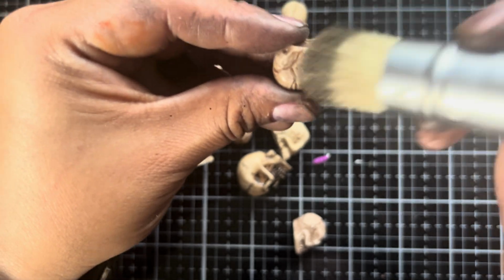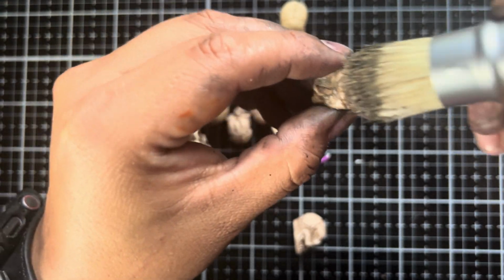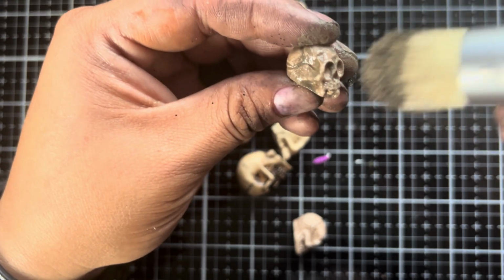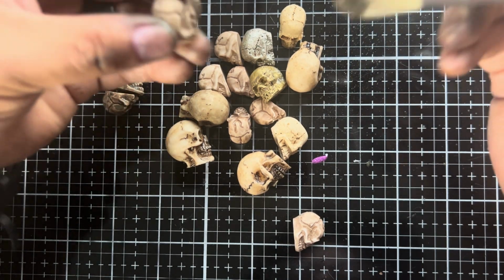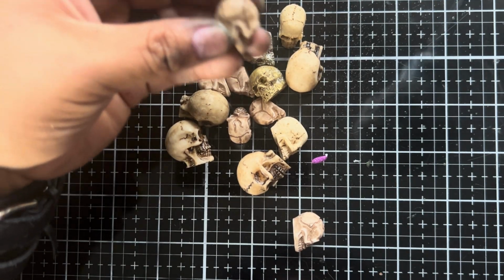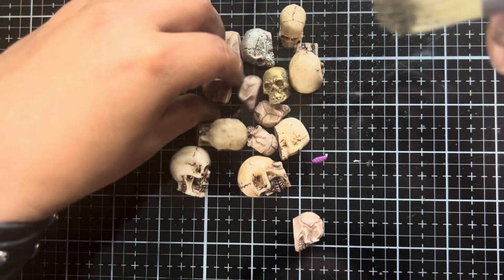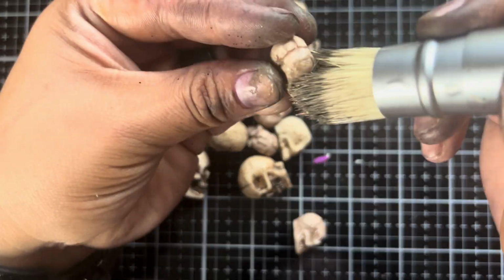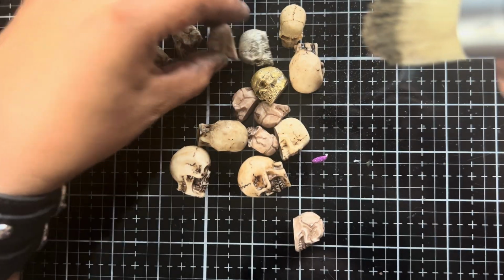Now, one thing I'm finding very interesting is that every year that we get these really cool skulls, we seem to get a different finish. Like this year, I'm noticing they're a little bit more tannish pink. Other years, it's been more of an ivory color, and some years it's been leaning more towards brown. I think that contrasting color is going to give us a very interesting look once we get these into the dark crypt that I'm imagining.